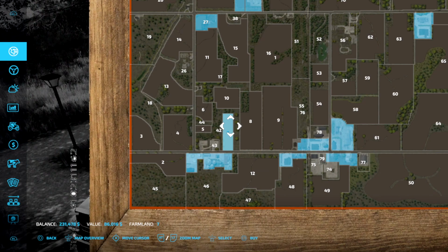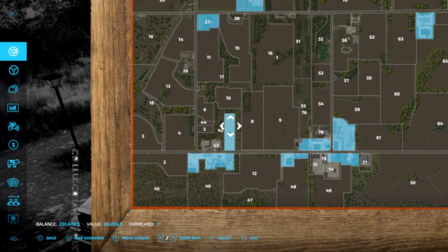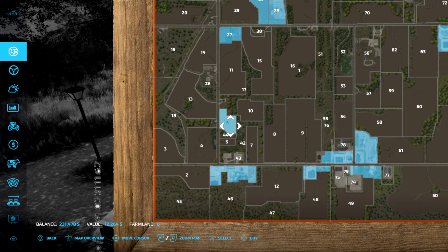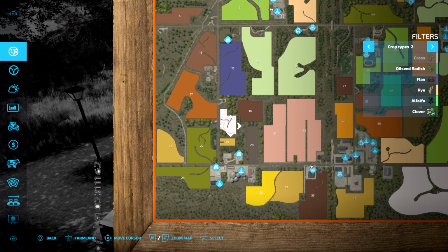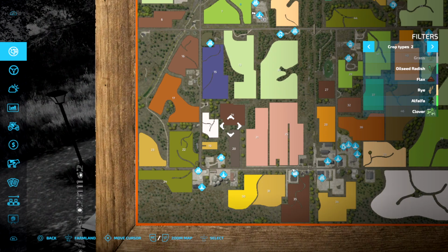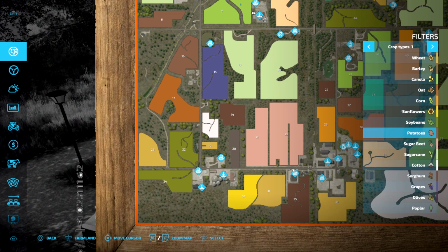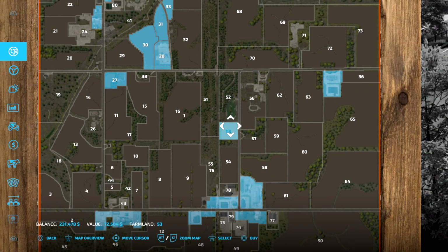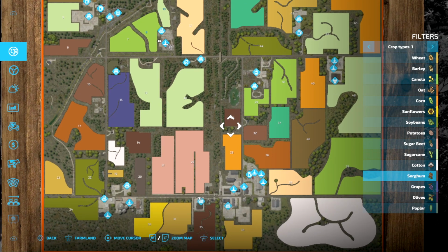Now, 7, again, I think that's too small. That's 86. Sheesh. 5, that is just a baby. 72. Oh, cotton. I don't want cotton. So what do we got? 14, is that oats? No, that's not oats. That's sorghum, right? Yeah, okay. So sorghum is 14. Also, 27 is sorghum. How much is 27? 72, that's not bad.